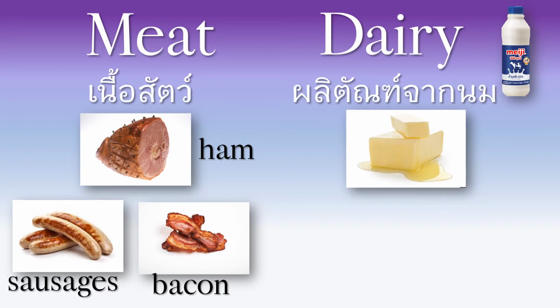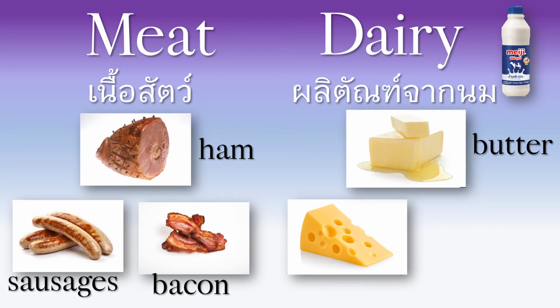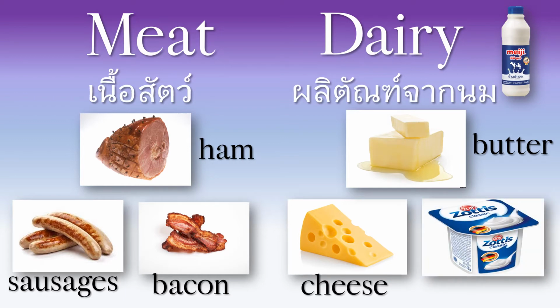What's this? Butter. This one? Oh, I am hungry now. This is cheese. And the last one, yogurt. Did you get all of these? Can you remember these now? Great.